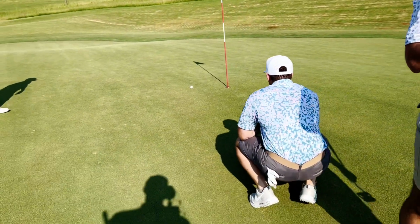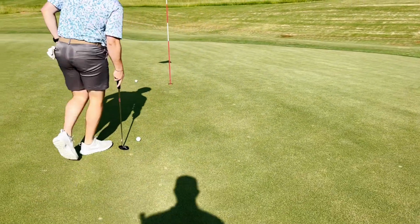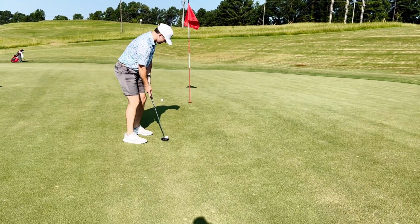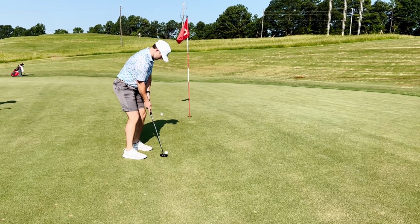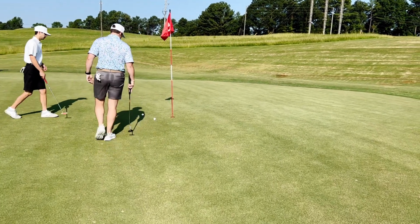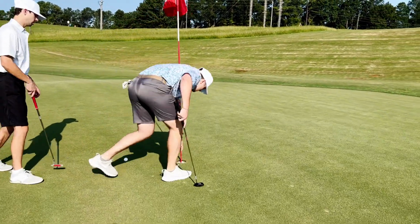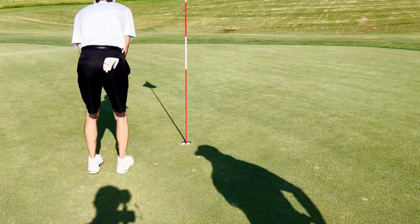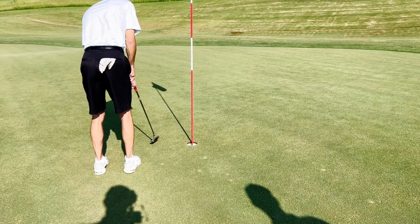This is Daniel's putt for par after a great chip. Wish we would have gotten it on video. Ah, broke left on him just a little bit. Clean that up for bogey. Not bad from where he was. Bryant's got this left for a bogey. Good putt.